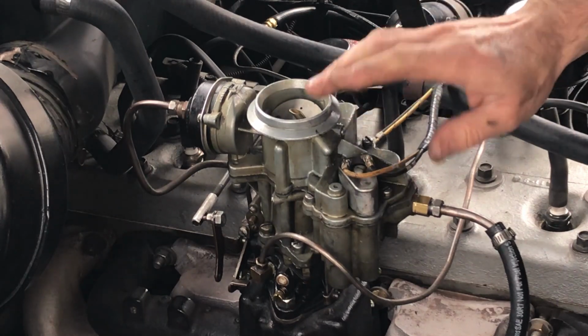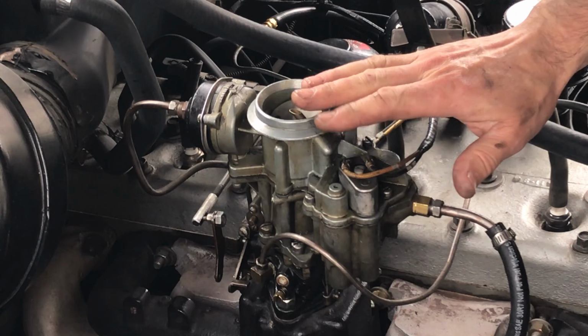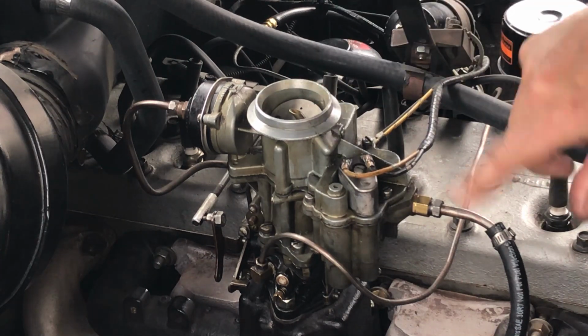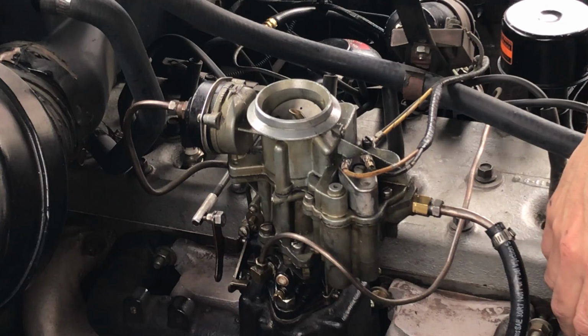This particular carburetor is set up for my transmission, which is the semi-automatic. It's basically a high-low range tranny, M6. Tip-toe shift was also known as. It's got a couple electric wires here. We'll get to those in a second. I'll tell you what they do.